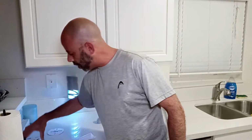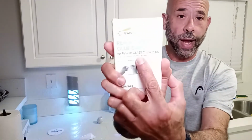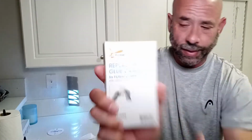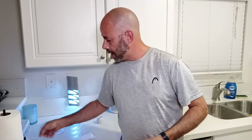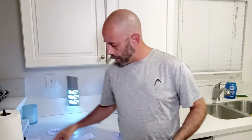And also, you order the replacement cards. You get the Flyweb, I don't know if you can see that there. You go, the Flyweb replacement card. It'll work for the Classic, which is what I got, and the Plus. So it comes 10. I always order 10 of these. I order 1 pack for each lamp and keep those in stock.